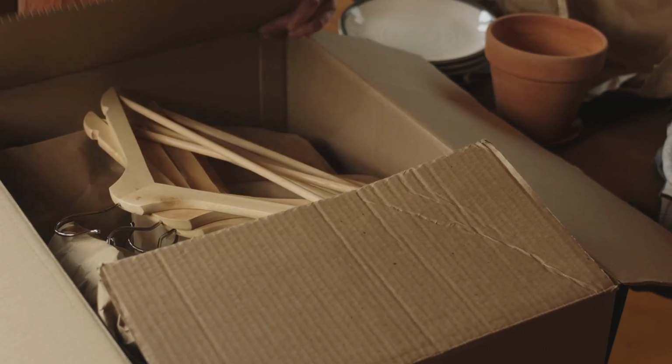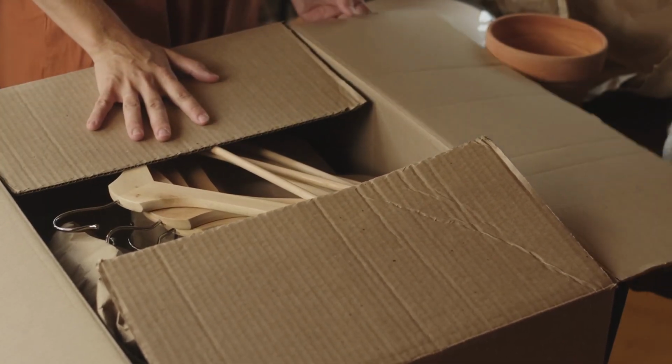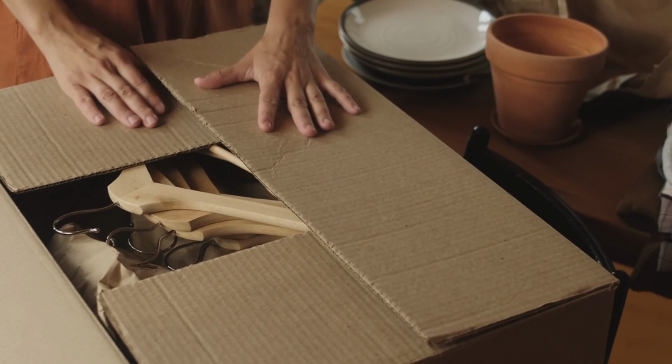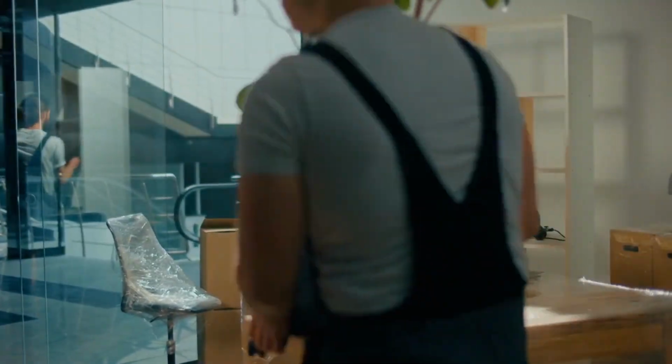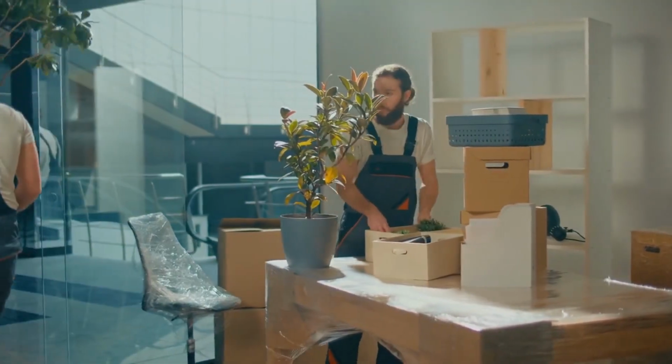Section 3, Supplies and Packing. Hey everyone, let's dive into one of the most crucial parts of moving, packing. Getting this right can make a huge difference in how smoothly your move goes. So, grab your notepad because we're about to go through everything you need to pack like a pro.